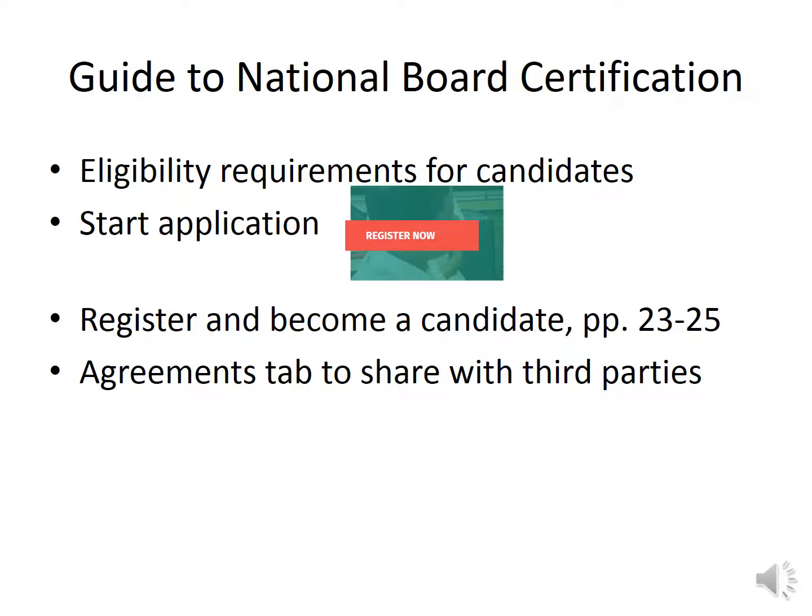Please note that you will need to share your information with third parties, which is done on the Agreements tab when you're creating or modifying your account.